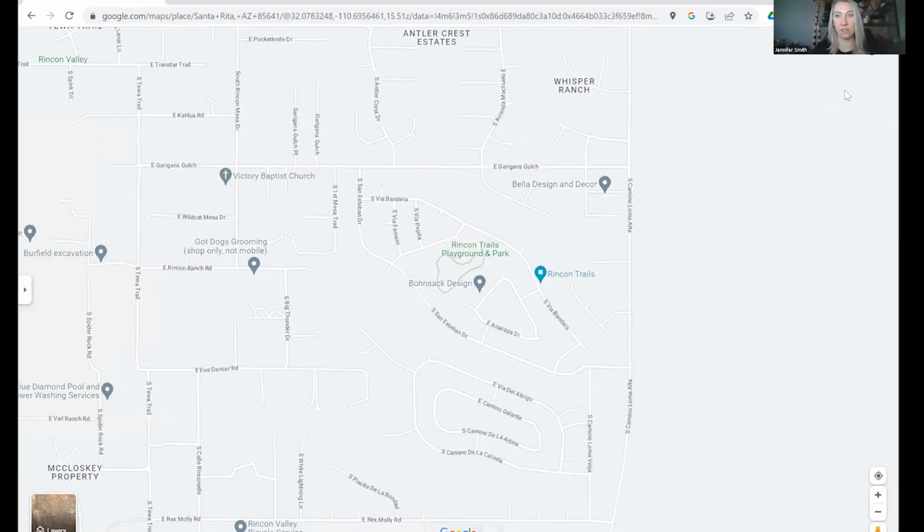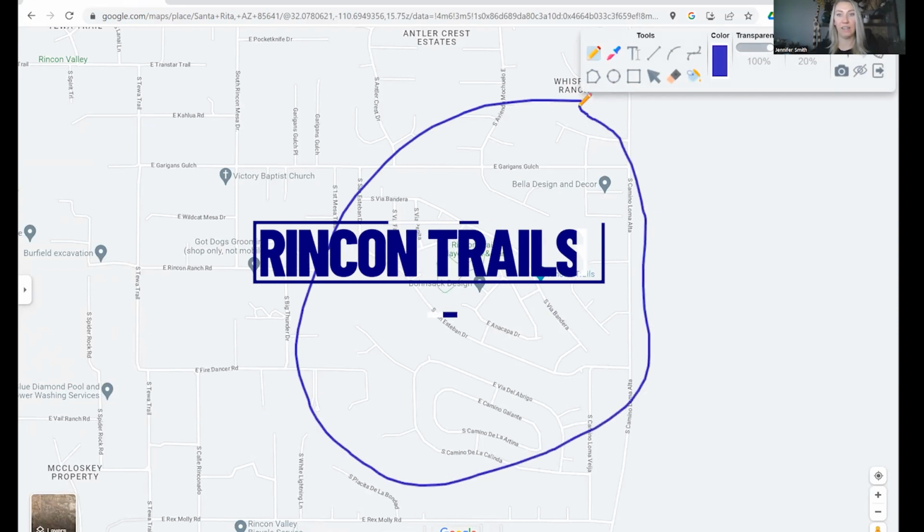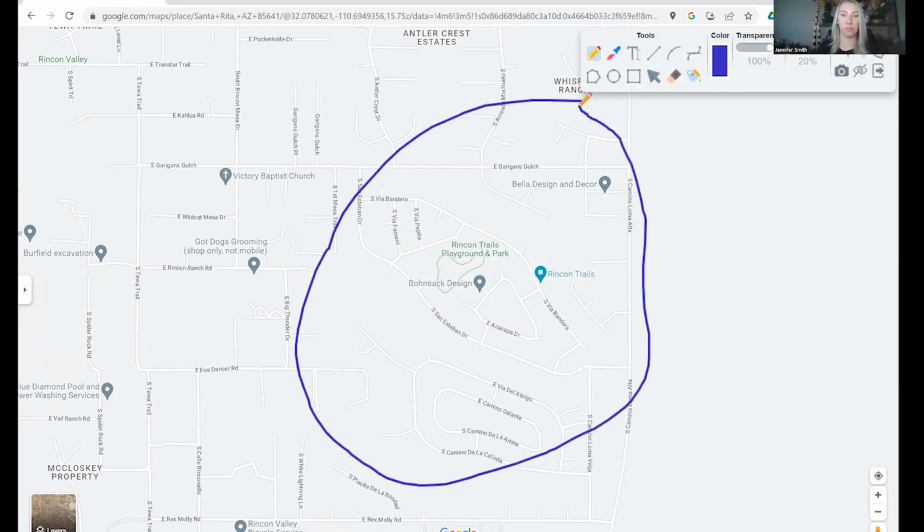So I'll zoom in here. This is the Rincon Trails area, and you'll find a mix, but it's mainly a southwestern style home as opposed to the contemporary that you'll see in Del Lago.